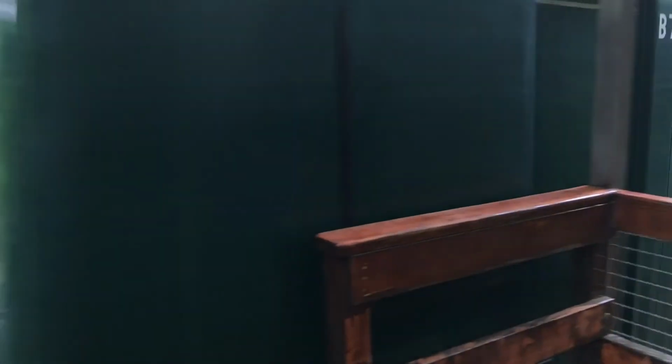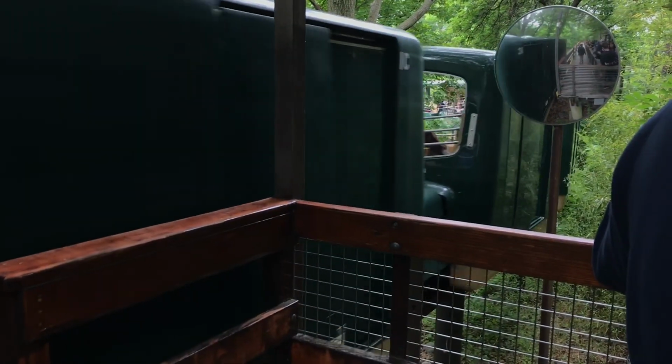So for your safety, please remain seated at all times with your hands and feet inside the car. Here it comes to your headquarters.